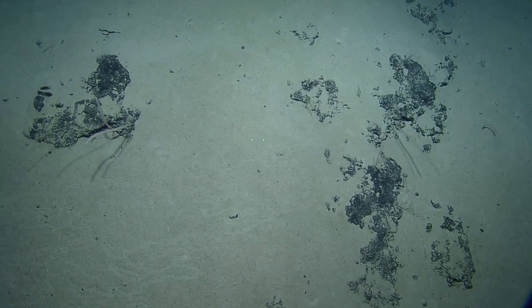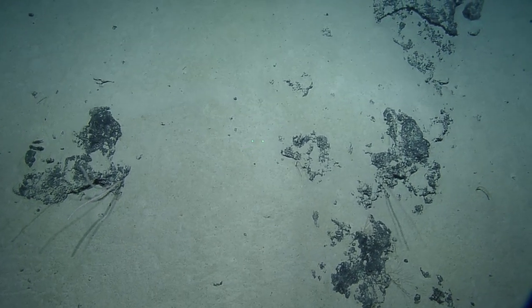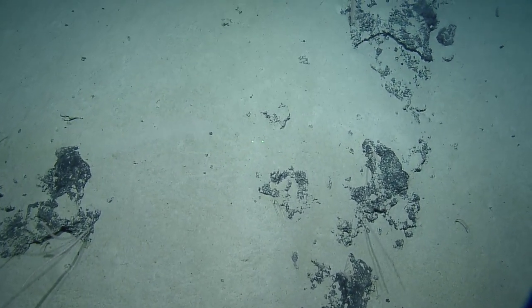We have just over 10 meters left in this movement. All right, I think we can keep moving. Alrighty.